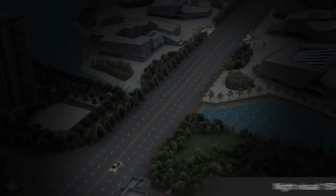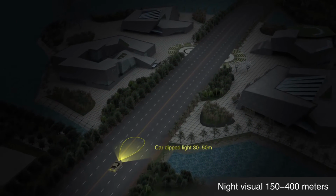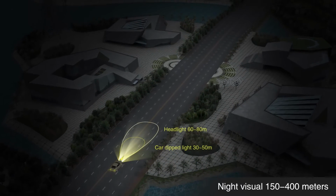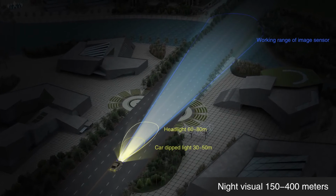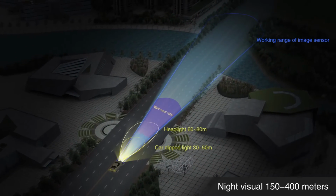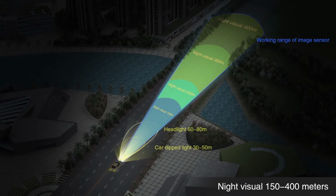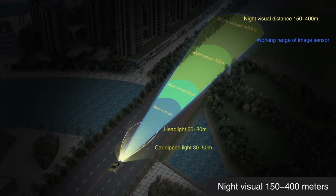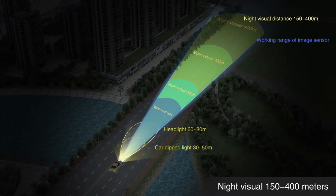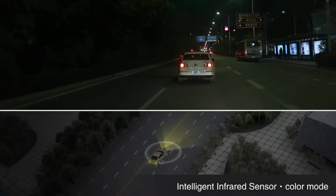Night visual 150 to 400 meters. The effective visible distance of a car's dipped light is 30 to 50 meters and headlight 60 to 80 meters. The night vision system can help drivers see 150 to 400 meters by adopting an imaging sensor and synchronizing with vehicle speed when driving at night. Therefore, the drivers can notice the front view pedestrian and obstacles in advance.